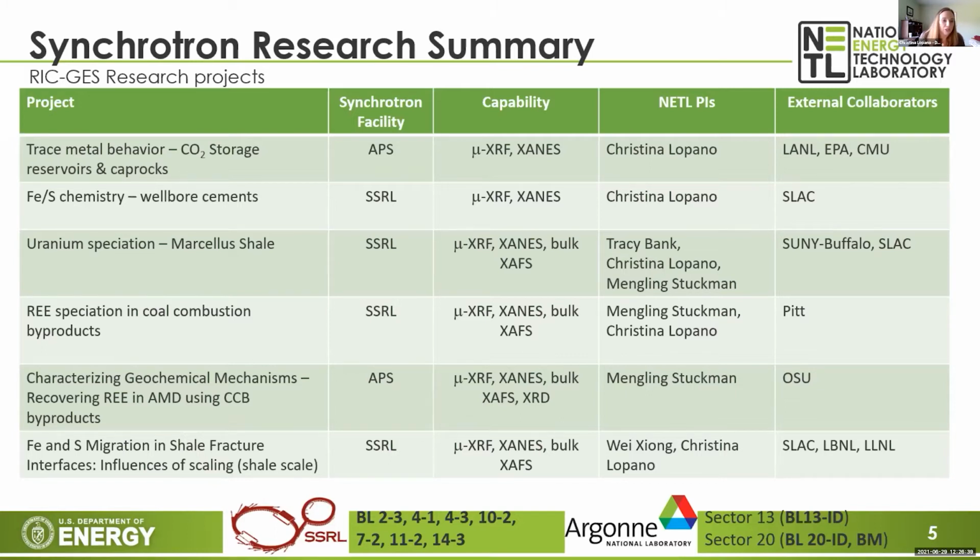I think I'm going to talk a little bit more about what I call the shale scale project, and also the REE related work, because we've certainly come up with a lot of challenges along the way. A lot of times our samples are perhaps not ideal for this type of advanced characterization analysis. However, in some ways, they're the only way we can get some of the information that we're looking for.